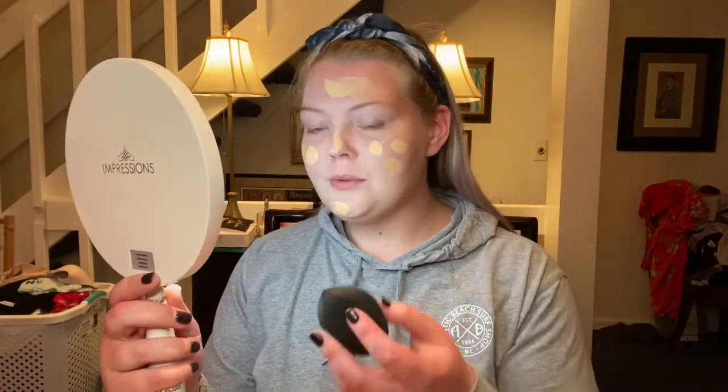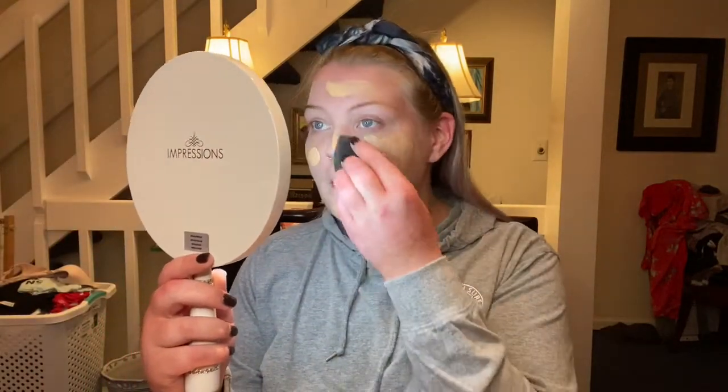So I also got, I know y'all just saw me turn it on, I also just got this mirror by Impressions Vanity, and it is dirty as all heck apparently, but it's super cool. It's almost like a ring light for doing your makeup, so I'm not sure if I will be able to use it while I'm filming. I'm gonna see what it looks like while I'm editing.